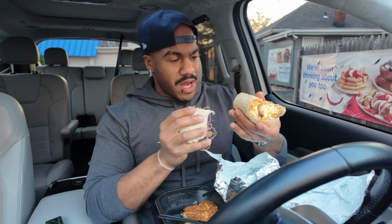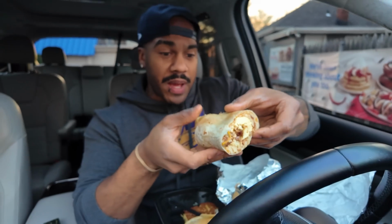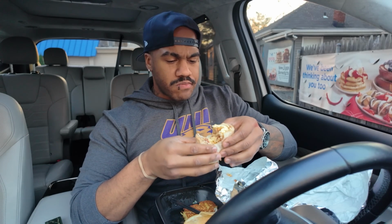Bacon, sausage, hollandaise, hash browns, and bacon. Look, here you go. Little cross section. Doesn't look bad. I'm still not seeing any. Wait, I think they mixed the hollandaise with. Let's try it. It's in there. Hash browns, cheddar and jack cheeses, bacon, sausage. It's a big ass burrito too.